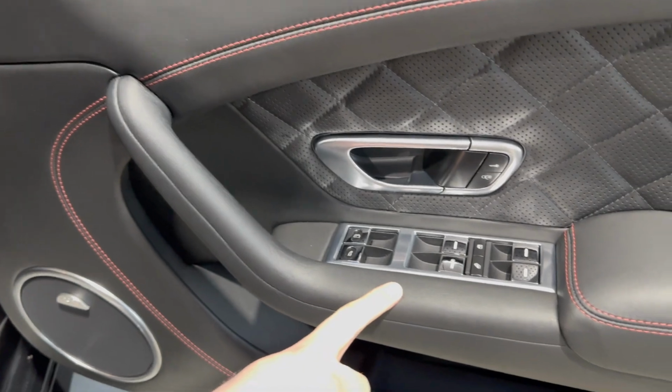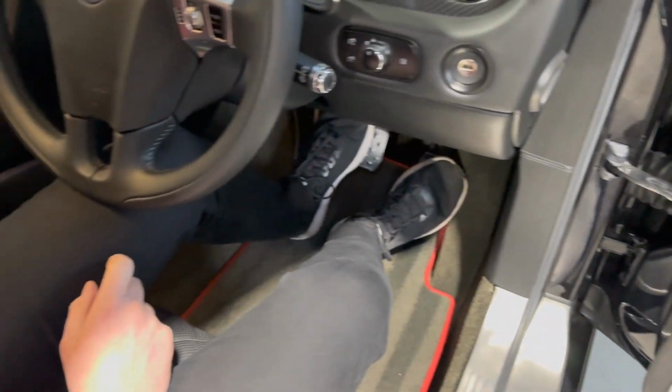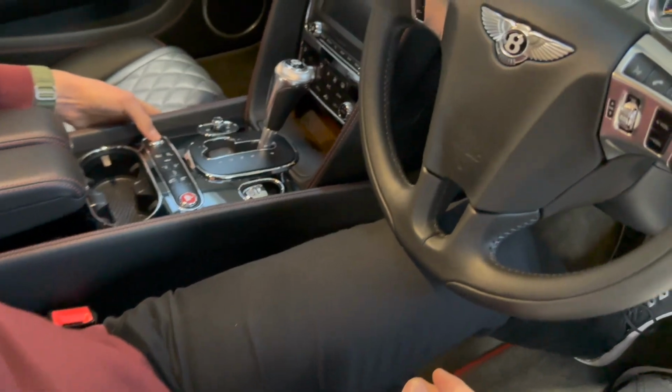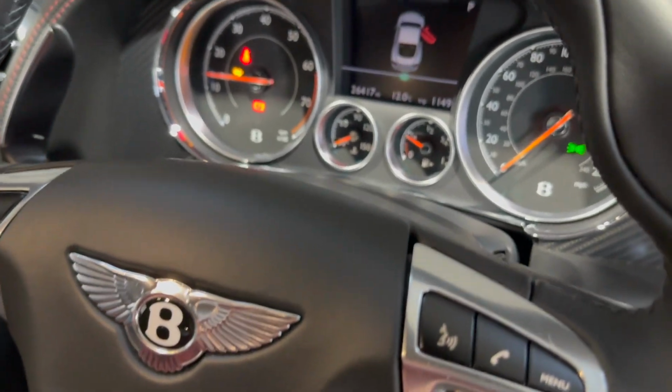All electric windows, as you would expect, and the mirror adjustment on the car is actually in the center of the dashboard here, so you've got power folding and heated door mirrors. I'll turn it on, keyless start, so just foot on the brake, key inside the car, and it will fire into life. And it sounds incredible with that V8.